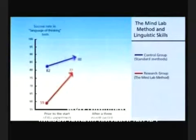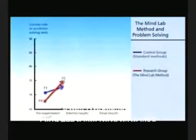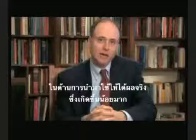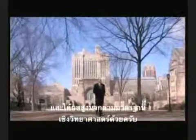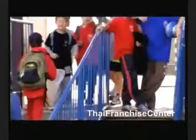When these children were tested in math and verbal ability, it was found that the treatment group significantly outperformed the control group. The more exposure children have to the Mind Lab curriculum, the more intensively it's implemented, the better they do. And in a field where real interventions that work are relatively rare, I'm quite pleased to report that this is one of those interventions that does work, and it works to a high standard of scientific credibility.